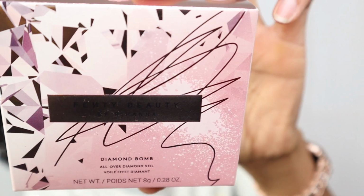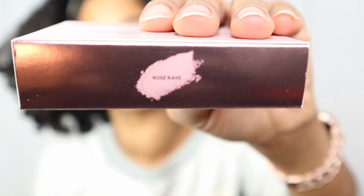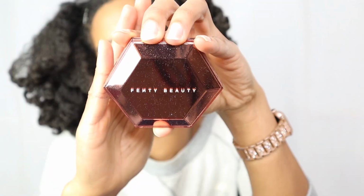Then I got some other makeup products. I got this Fenty Beauty Diamond Balm, and oh my god, this is in the color Rose Rave. I'll open it really quick just to show you guys. Oh my god, packaging. I love her packaging. It's so beautiful.